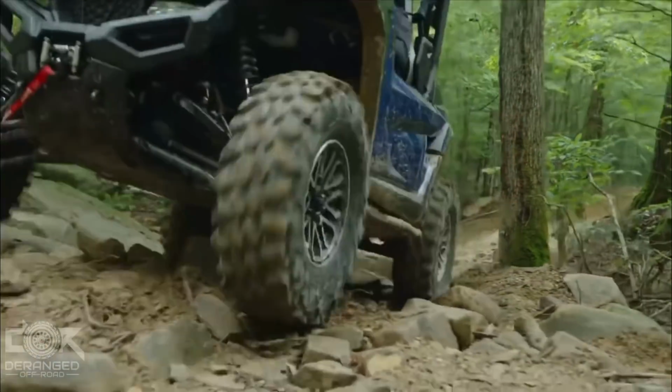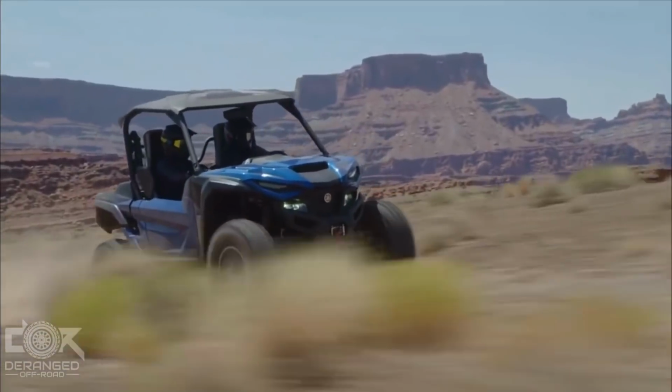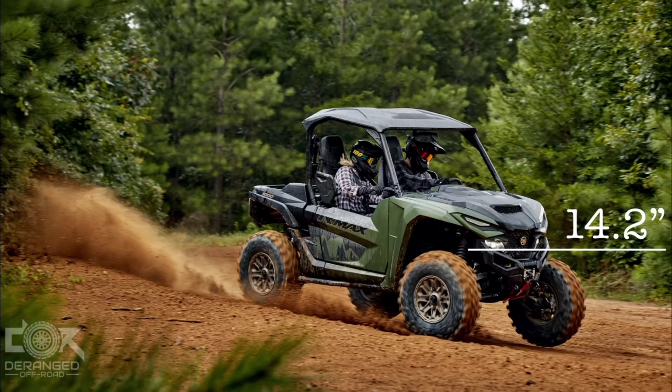Next, let's take a look at the suspension. The Wolverine has double wishbone suspension all the way around. In the front, you get 14.2 inches of shock travel, while in the rear, you get 16.9. That's pretty solid. As far as ground clearance goes, you're looking at 13.4 inches. And this is a 64-inch machine. It's not one of the wider 68, 70, 72-inch machines that you see out there.